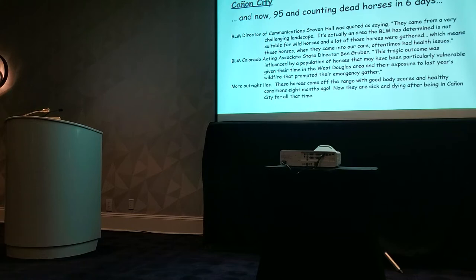These horses were not gathered because they were in unsuitable conditions. Those horses have lived there for centuries and they are healthy. They were gathered because this West Douglas area was supposedly a zeroed out area. Years ago, they supposedly zeroed them out. Guess what? They missed a few. And now there were too many for them. And why were they zeroed out? Oh, sheep ranchers wanted the area. So that's just a bold-faced lie.